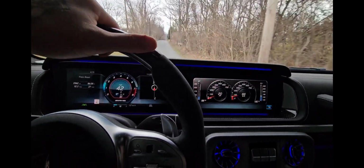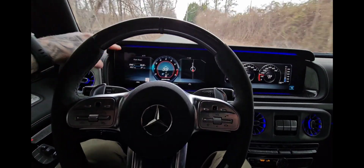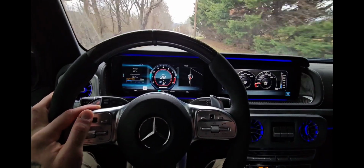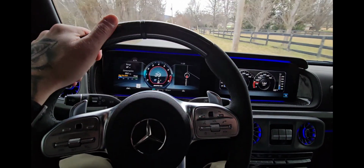So this is kind of my cruising screen. So this is what I like. I like knowing what my trip computer's doing over here. I normally keep it on, let me show you the screen. I normally keep it right there. I like this as my center stack. I like my navigation in the right corner.